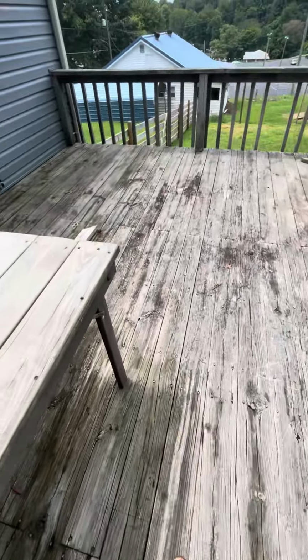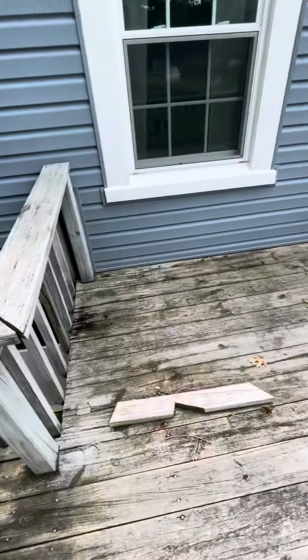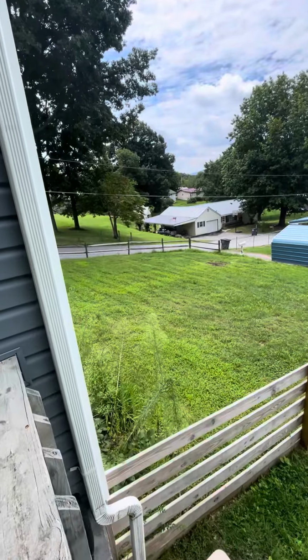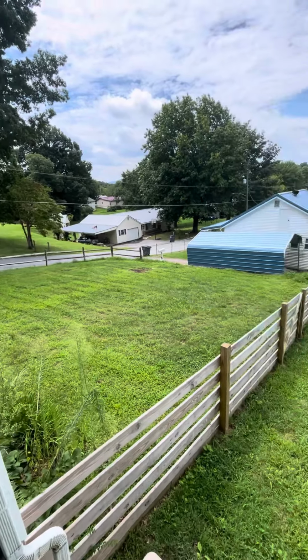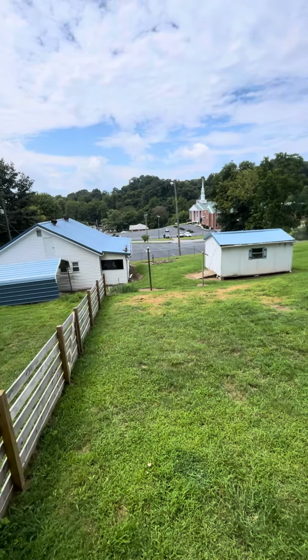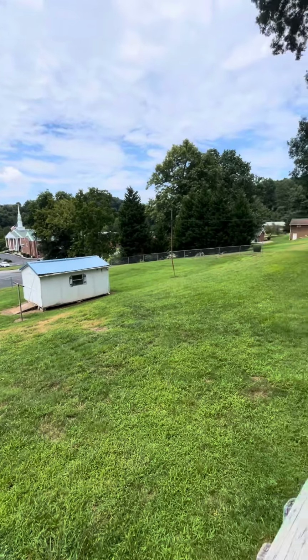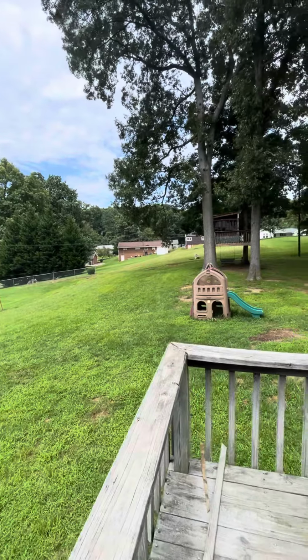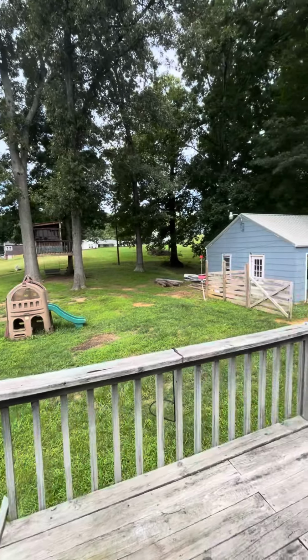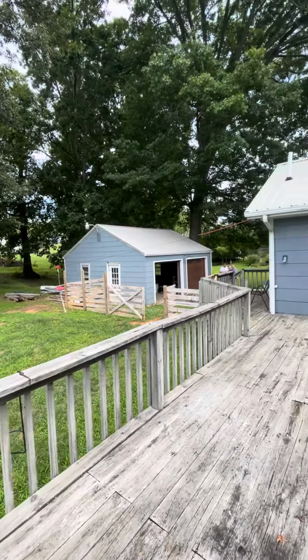The deck will probably need replacing in the near future, but it looks like everything on the house has been done. It's a nice big yard for your doggies. I'm gonna say it's on this side of the clothesline and building over there of your neighbor. It goes back behind that playset there. And it is nice that it has a garage.